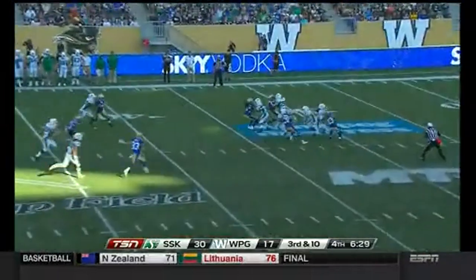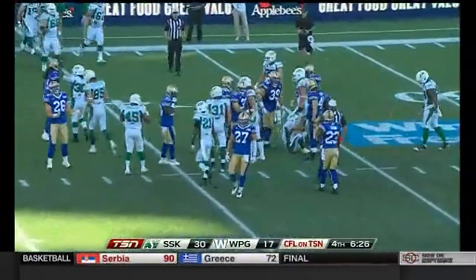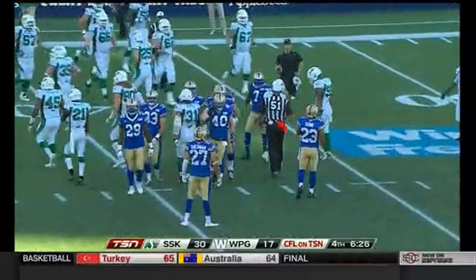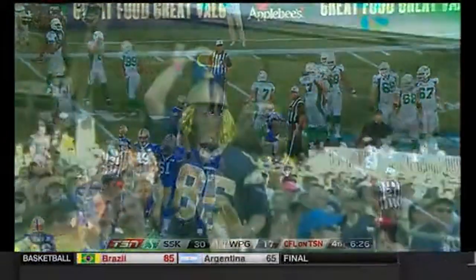Irulahu with the boot, and here's Dressler on the return. Contain short return as the Roughriders take over.